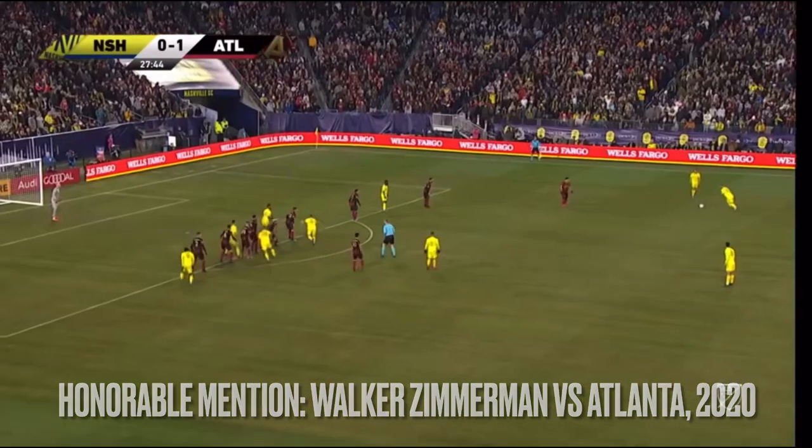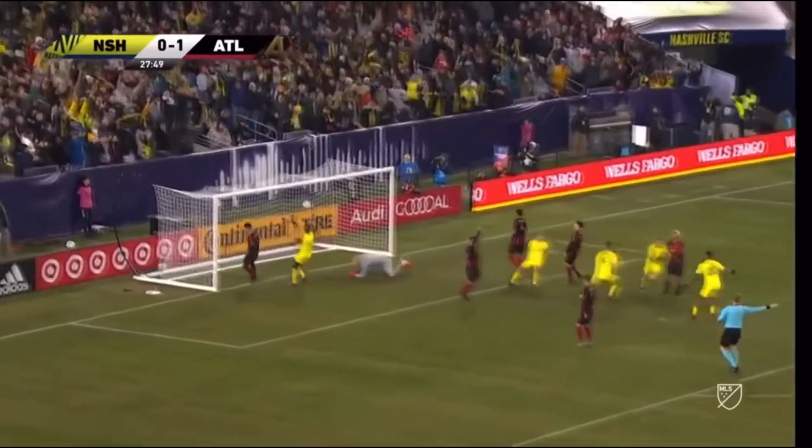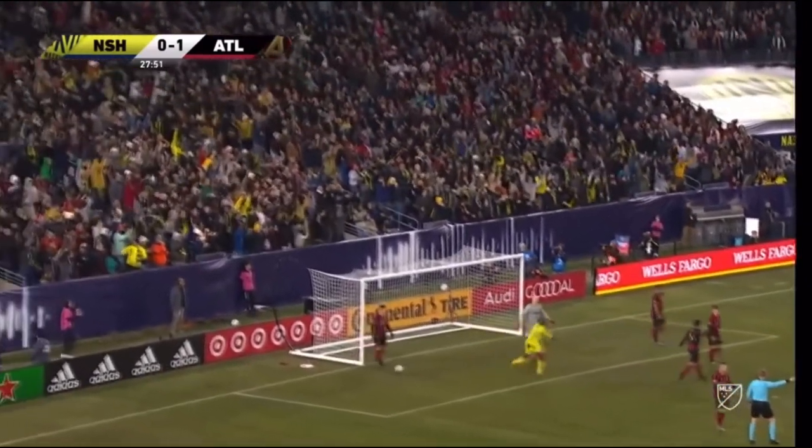And Lovett's over it. Bunker to send it in. Zimmerman attacking. Zimmerman got back to it. Walker Zimmerman. The first goal in Nashville SC's MLS history.